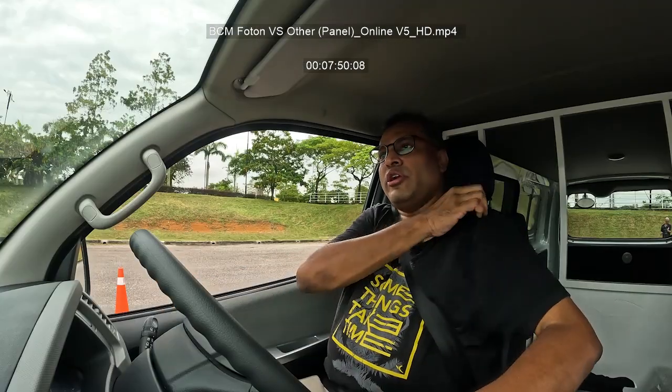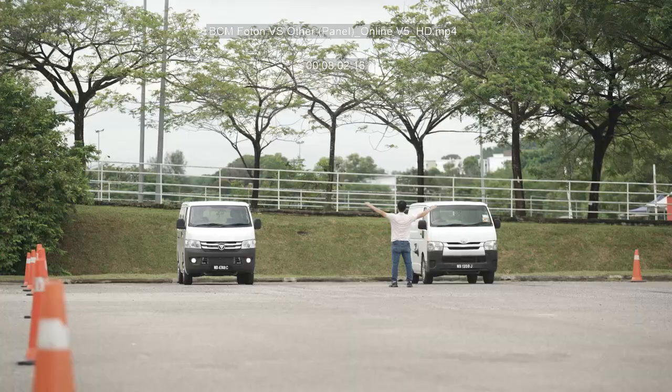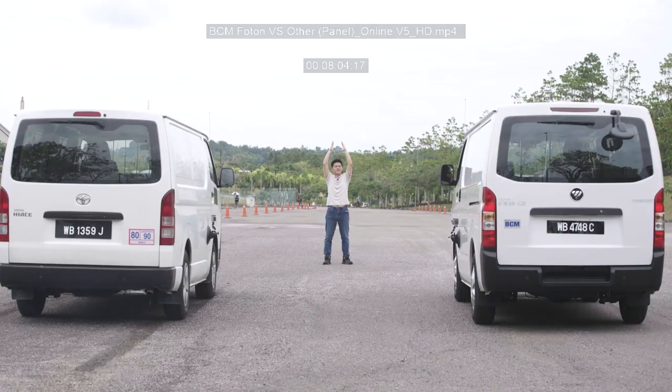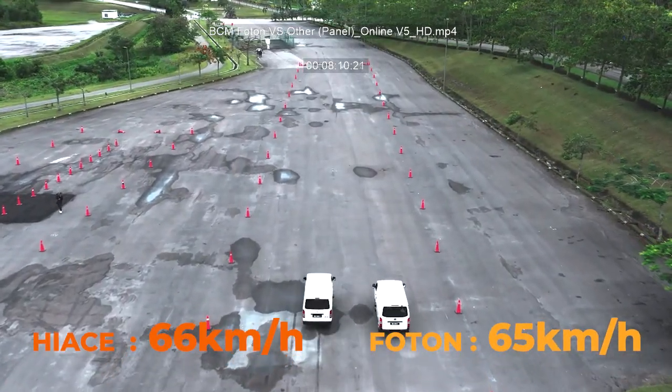The brakes on the Foton are really good. The ABS and EBD calibration seem to be very good. It doesn't waste energy and it just brakes in the right spot. Are we ready? Yeah. Ready, set, go! I need to slam on the gear because it's so hard to push.